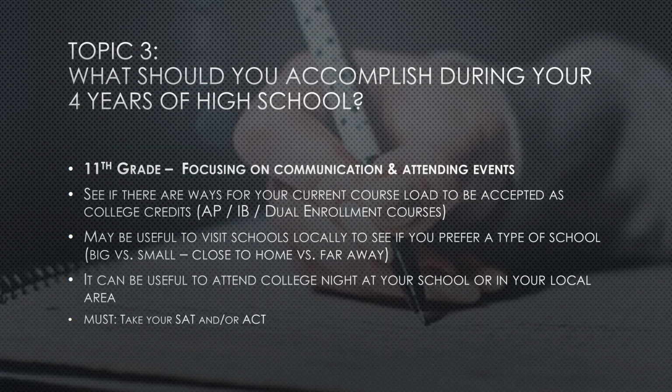Is it a bigger or smaller school? Do you want to be close to home? Do you want to be far away? Those are decisions that you're going to have to evaluate, and taking these trips can help you make those decisions.